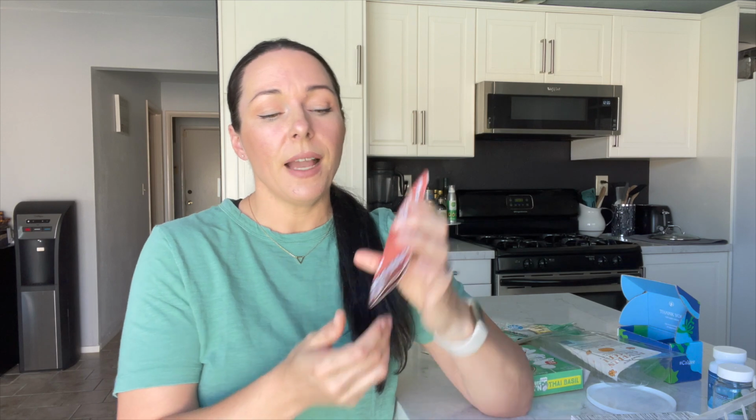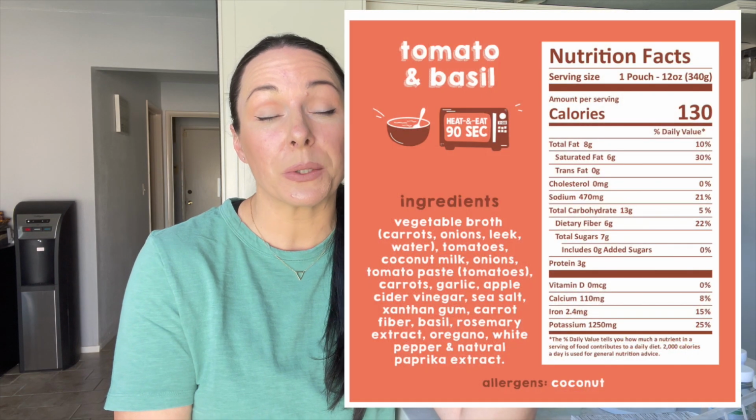Anyway, I was craving tomato soup with grilled cheese the other day. Yes, I was. And as luck would have it, I had this in the pantry still from a Vegan Cuts box from a few months ago. It's by Proper Good, tomato and basil soup. It was in a little pouch and then you just heat it up. Super easy. Had my fix. This was actually really, really good.